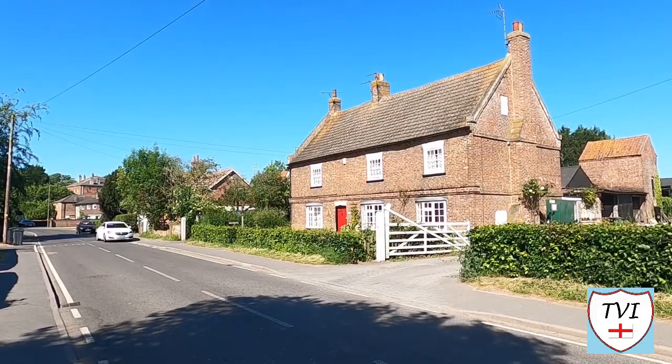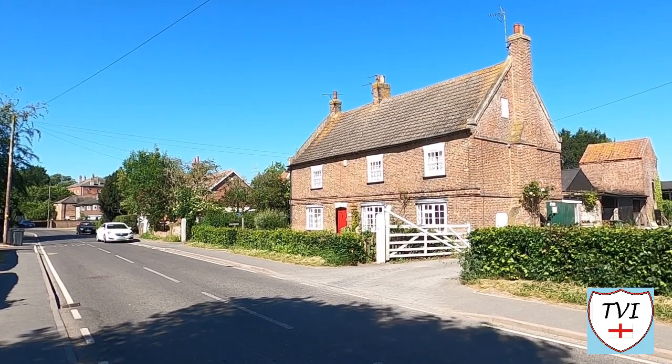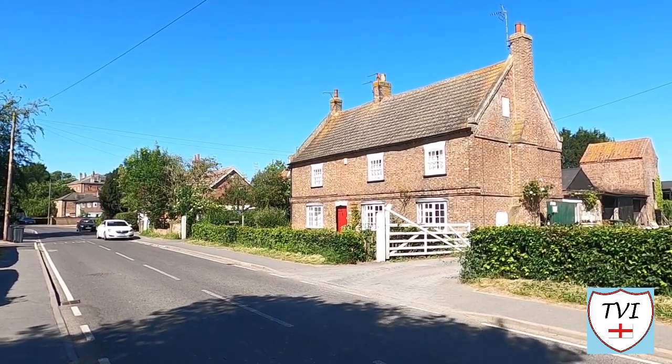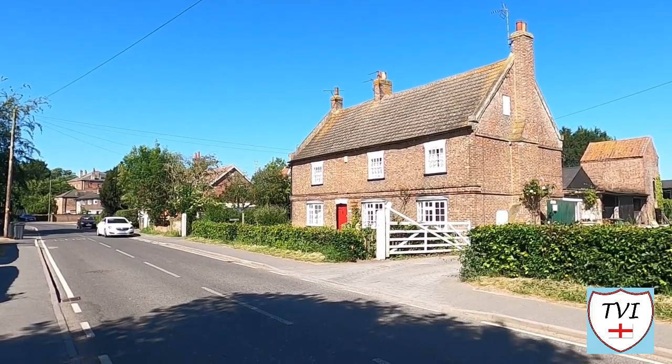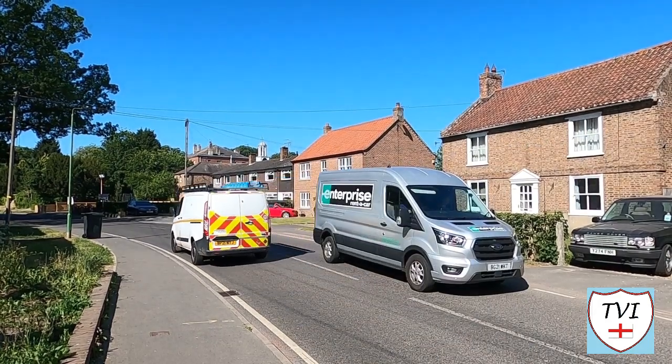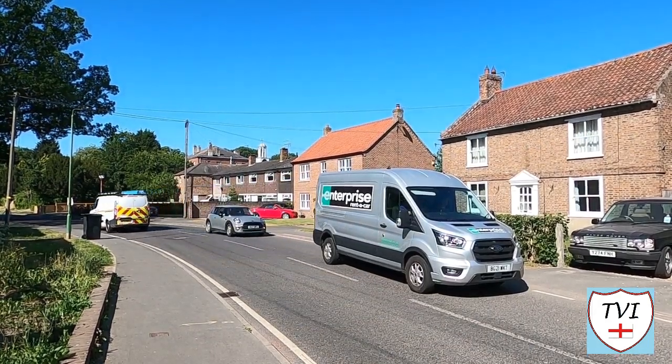The beautiful old houses continue. That's the Grade 2 listed park farmhouse you can see in shot now. We're about halfway along the 1.5 mile stretch, and as we venture further south, you might just be able to see parts of Stockton Hall peeking out above the houses. Trust me, folks, it's an impressive building.